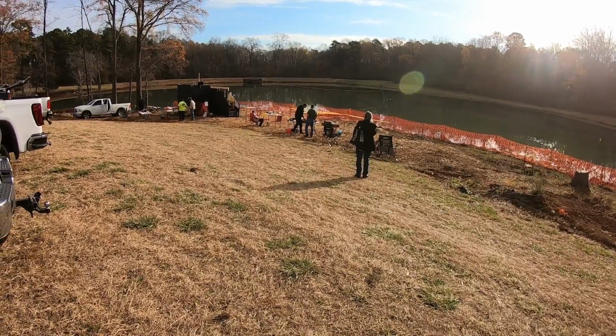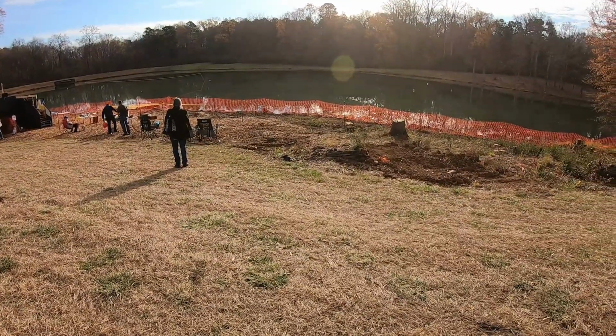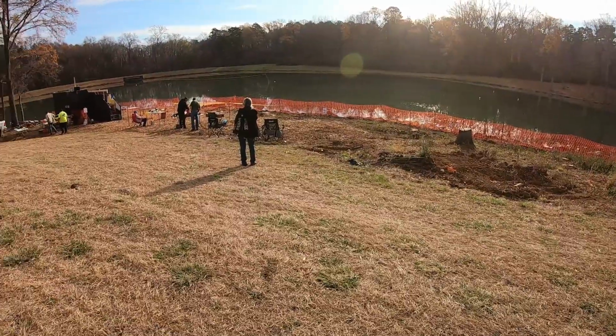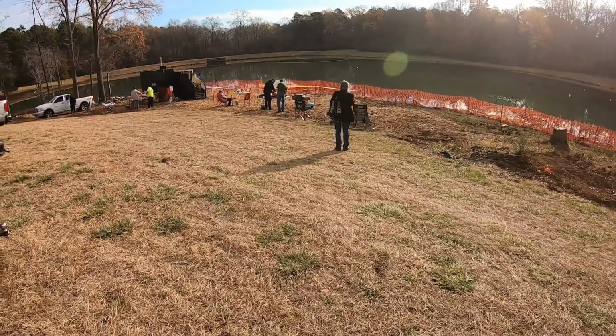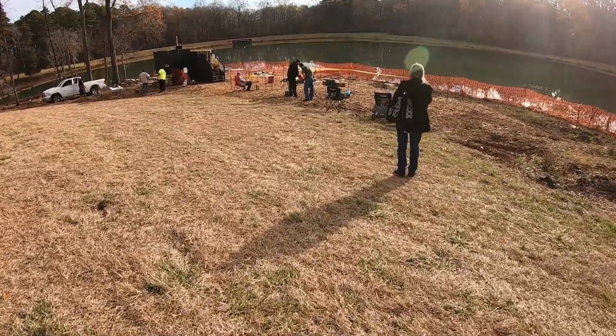First time I've been down here. Hopefully the sun will go up. I don't know how good you're gonna be able to see with the sun shining at us, but let me walk down here. We're early. I walked down and take a look at a couple of the boats.